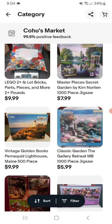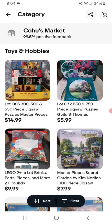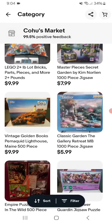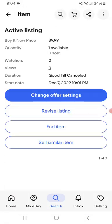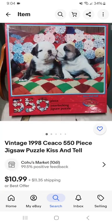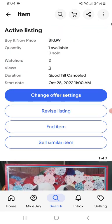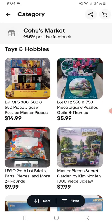Then, you know, I haven't sold in forever. It's been since October 2022, and really no views on them. I mean, I might just get rid of them, honestly. I'm probably just going to lot them up, throw them out on eBay, and move them out.